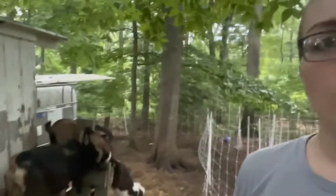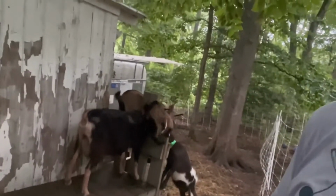Tonight I would say we got about a quart. Like I said, they're about 2 months old. We've been letting them just nurse as they want to. Again, just like the same philosophy I have with human babies, and it's been going well.